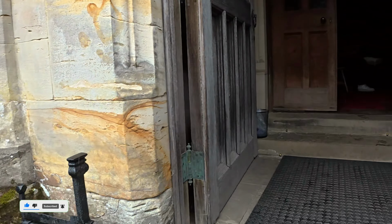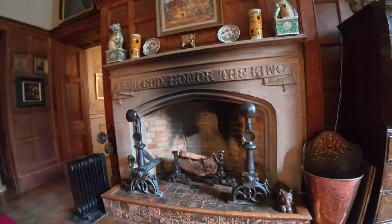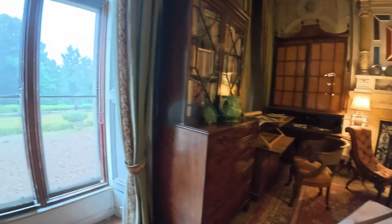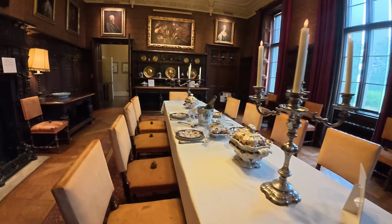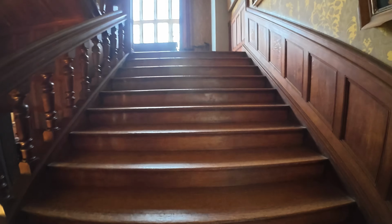Let's take a look inside. Anyone fancy a drink? Even though it's full of period furniture and grand old portraits, it still feels like you're stepping into someone's actual home. The Hussey family actually preserved it just like that all the way until 2006 with the plan to donate it to the National Trust.